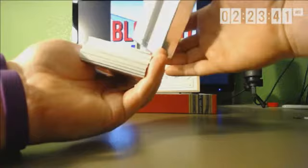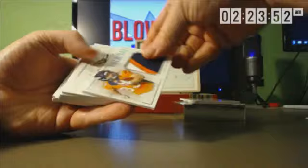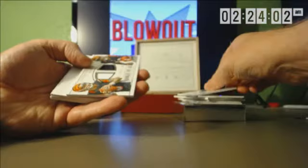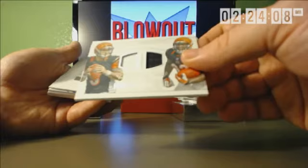Steve Largent, /80. 16/80. Reggie Bush, 16/99. Wes Welker, 41/50. Clowney Patch, 32/49. Logan Thomas, 75/99. Mario Williams, 30/99. Rookie NFL gear, AJ McCarron. And Jeremy Hill for the Bengals.